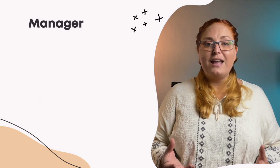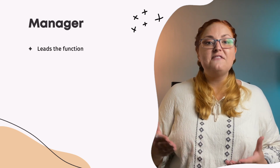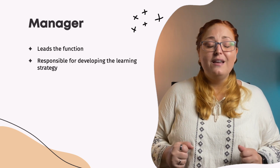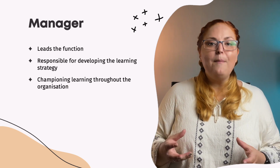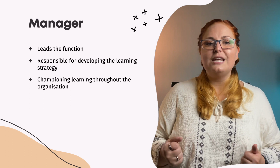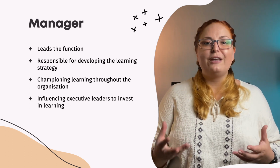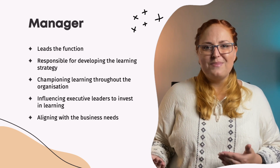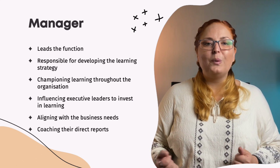Finally, the L&D manager or director is the person who leads the function and is responsible for developing the learning strategy. Their tasks include things like championing learning throughout the organization, influencing executive leaders to invest in learning initiatives, aligning with the business needs, and coaching their direct reports.